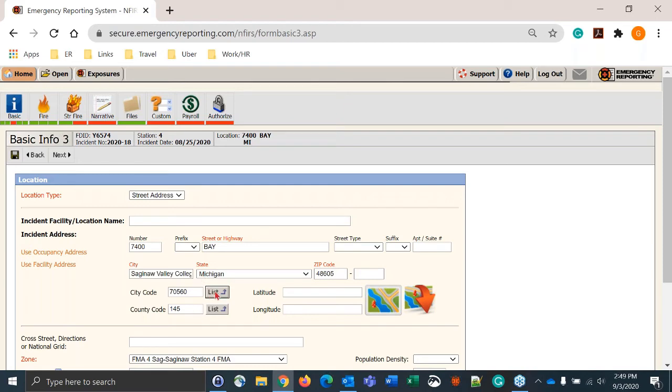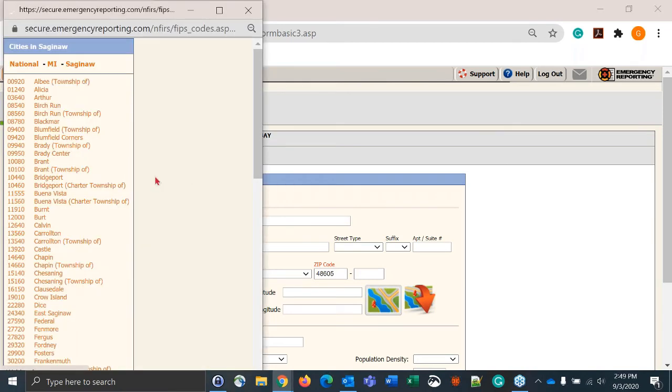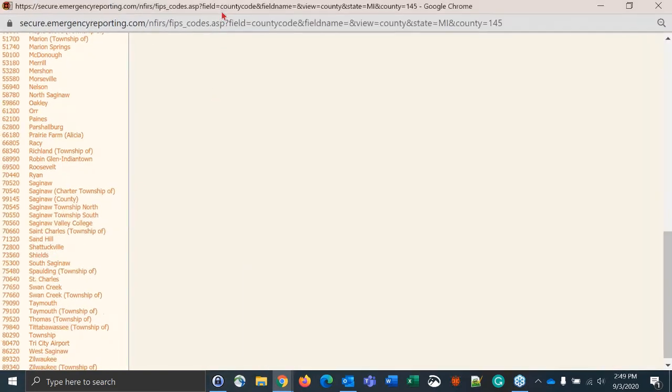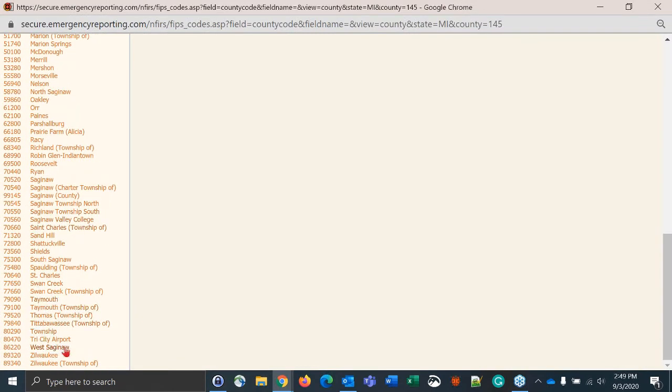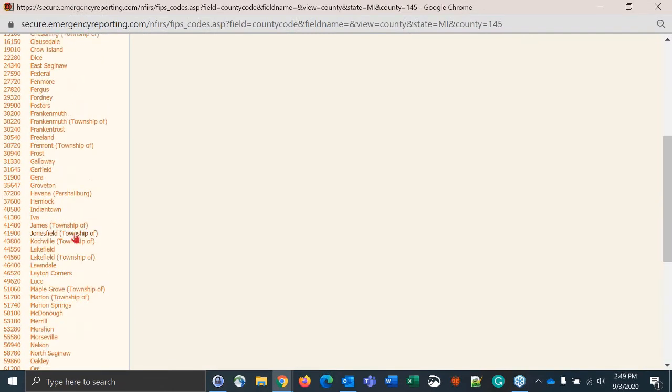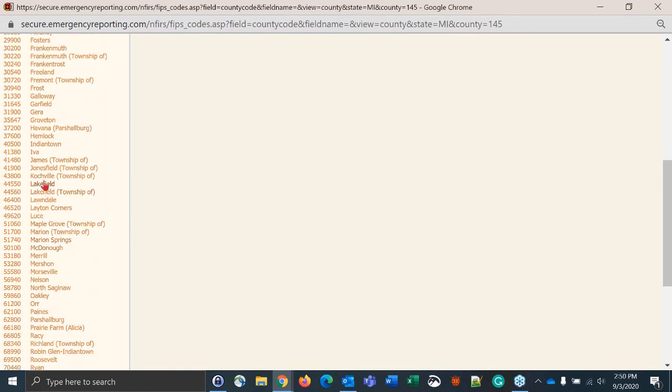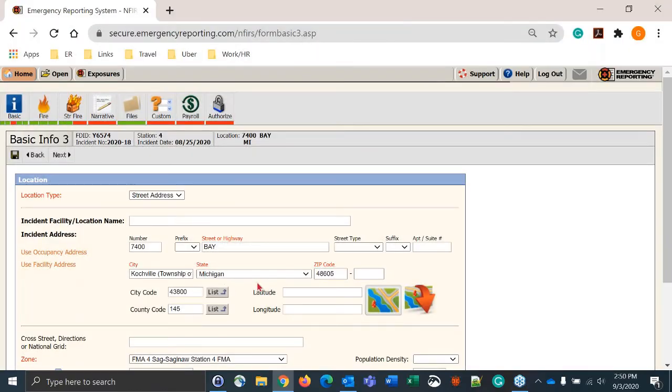In the case of this municipality, it's now actually considered University Center, which you'll notice comes down here on the bottom of this list. There is no University Center listed here. So the next closest thing is actually up here, Kochville Township, which is correct. But notice once I switched it to Kochville Township, it still didn't switch the zip code back for me, which should actually be 48706.